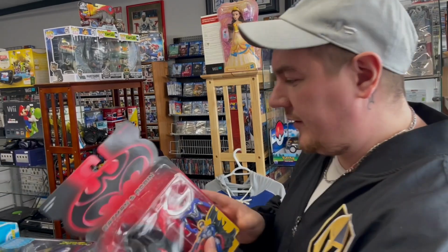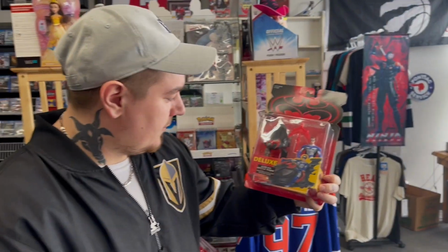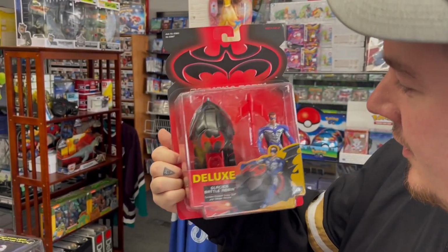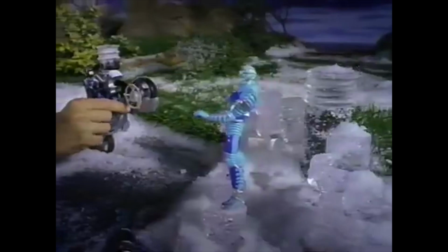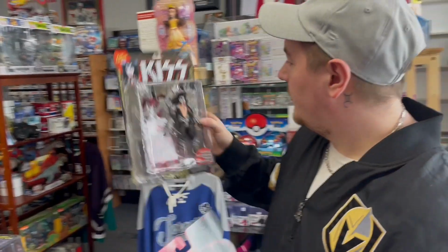Got some more Batman stuff. This is from 97 as well. We got a Glacier Battle Robin. Pretty cool. I feel like I might have had this as a kid. I'm not positive. I just remember this thing. I guess it's like a sled skidoo or something. Robin comes with his Redbird cycle to put evil on ice and Batgirl blasts in to send Freeze to the cooler. Kind of cool. Alright, more Kiss stuff.